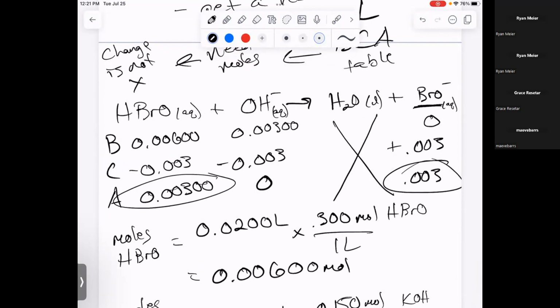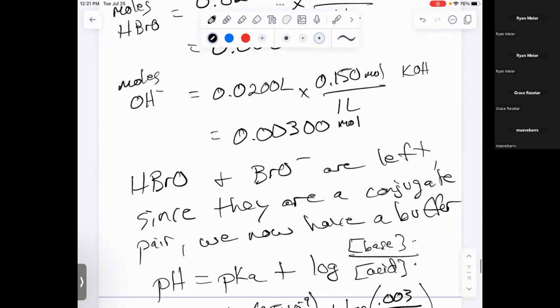Now, most of the time, unless there was already some of your conjugate base there, the moles of that base that you reacted are going to equal the moles of the conjugate base that you make. That should happen if you didn't have any conjugate base to start with. So there will be a correlation between those two things, but you are specifically looking for the moles of your conjugate acid base pair that you're putting into the Henderson-Hasselbalch equation.